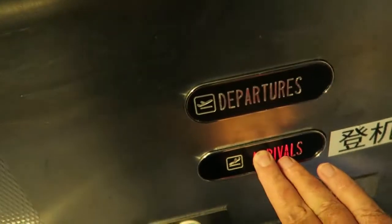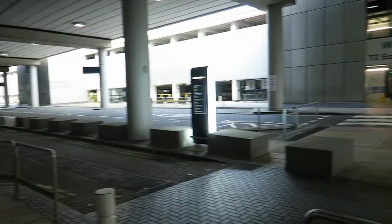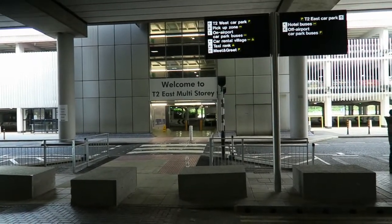Finally made it to Terminal 2. I'll be flying from here to Lanzarote in a few weeks. I don't think I'll be coming by tram. Going down in the lift. Slightly easier than the walking. Yeah, this is the arrivals at Terminal 2. I can't honestly say I've ever seen it so quiet.